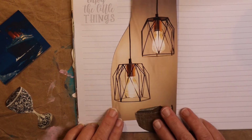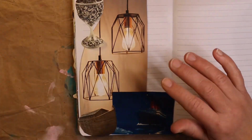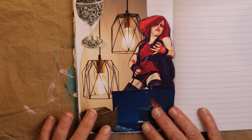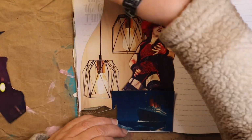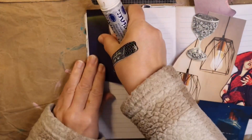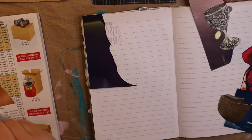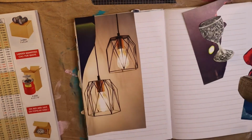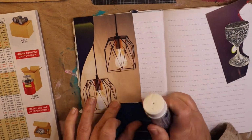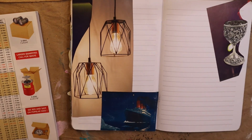So for day 5, our prompts are guitar, Noah's Ark, Titanic or large ship, goblet, and light bulb. So this was a challenge for me for sure. The things like light bulb and guitar, those kind of things are fine. I start getting a little hung up when there's really specific things. So Noah's Ark is really specific, and I don't have a picture of that, so I actually just printed one out. And then Titanic or large ship, that was okay. I could have done a large ship. I didn't have to do Titanic, but I just went with Titanic.